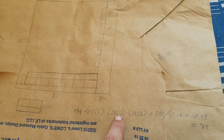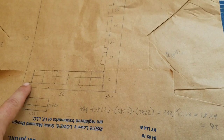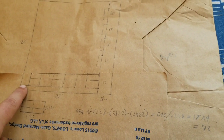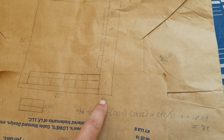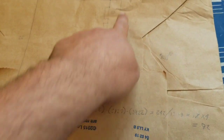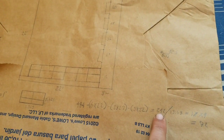Now, on the end, this ends up being 1/2 inch in scale, which ends up being 2 feet wide at the end of the row. So the row doesn't go all the way to the fence, which is obvious here. This distance is 2 feet, so we subtract that. Now the 3 foot, which is the entrance, is kind of a rough dimension, so we then subtract 3 feet by 22 long, and we are left with 242 feet.